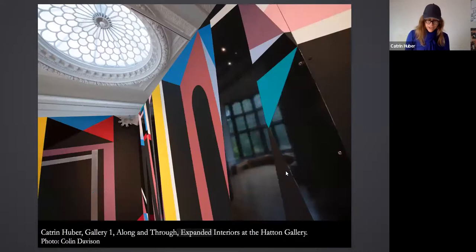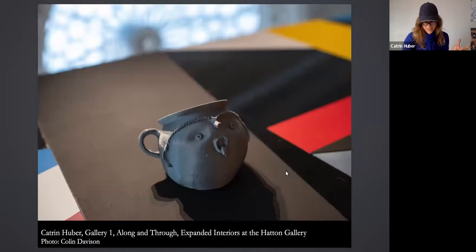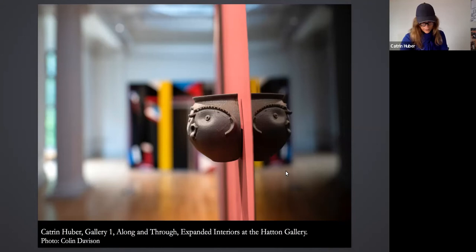And I also hope that the face cups here have a different, hopefully even more humorous and independent life at the Hatton Gallery. Here's another view of the back of the installation.